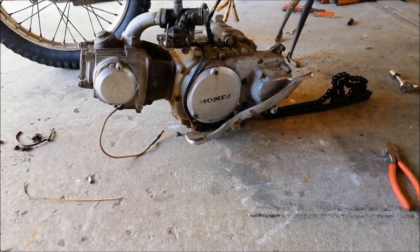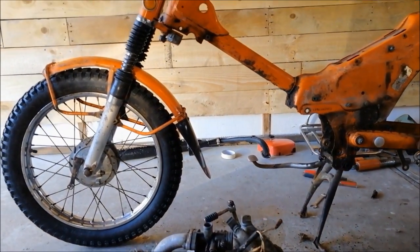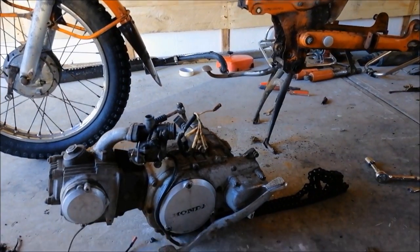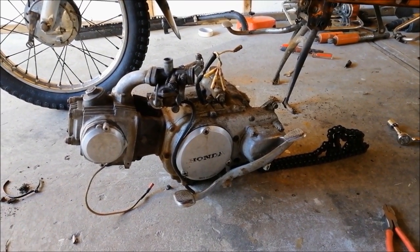Okay, so that's got the engine free from the frame. Wasn't too much of a hassle. These things are pretty straightforward. There's only a top and a bottom mounting bolt. I've left the chain connected to the drive at the moment purely because of ease, but we are getting there.